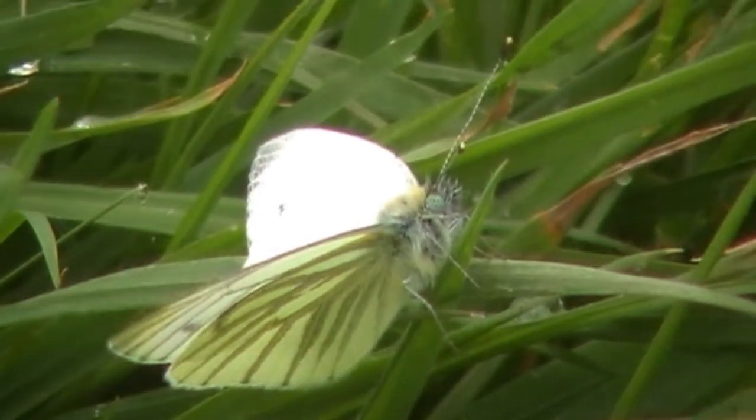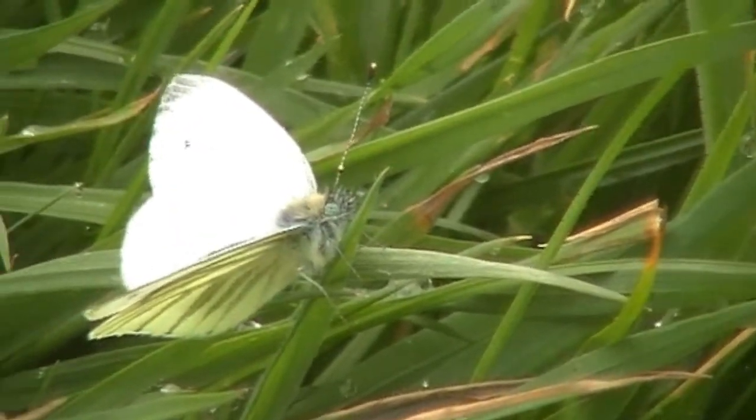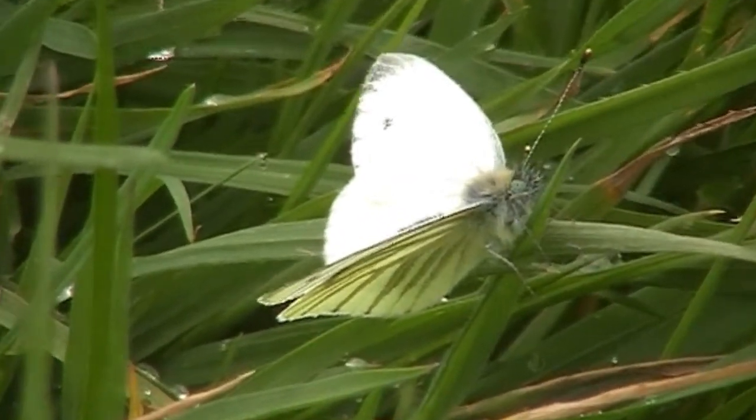So that's lovely. And there's one flying above me as well. It's coming down. And look, they're breeding. There's two there. So they were either breeding or doing something. Isn't that just lovely? Look at that. Beautiful.